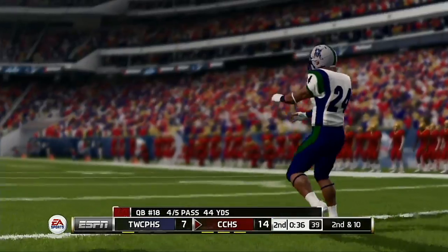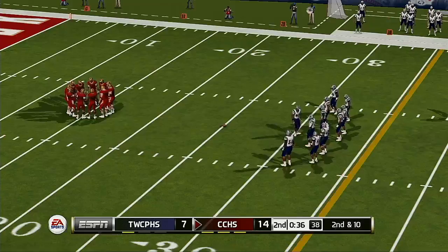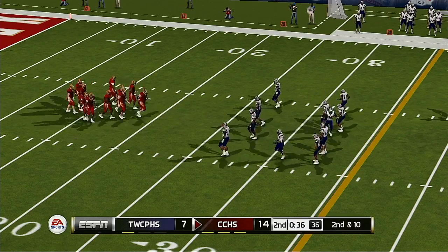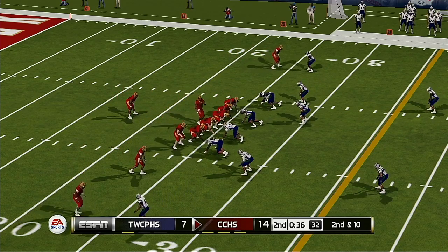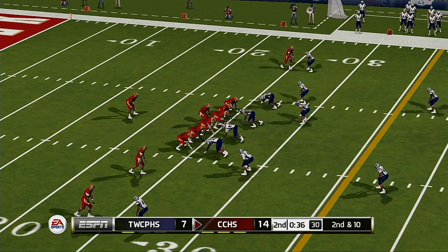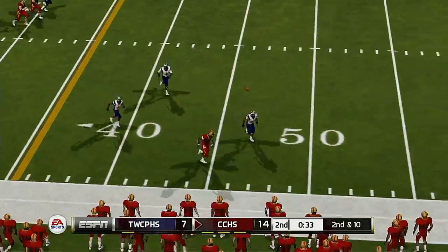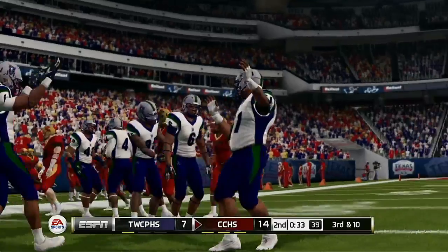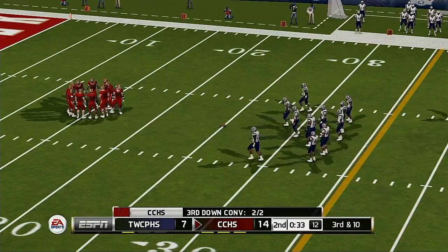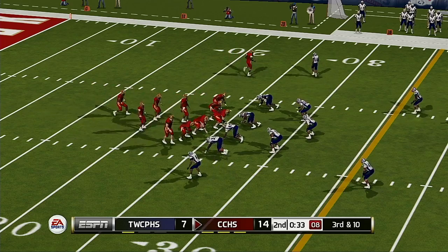Quick pass, tight end, and he wasn't ready for it. From their own 25-yard line, it's second down. Throws it away. The defense got some pressure and forced a bad pass. I think they've been a little bit more aggressive here with their pass rush, and that time it paid off with an incompletion.